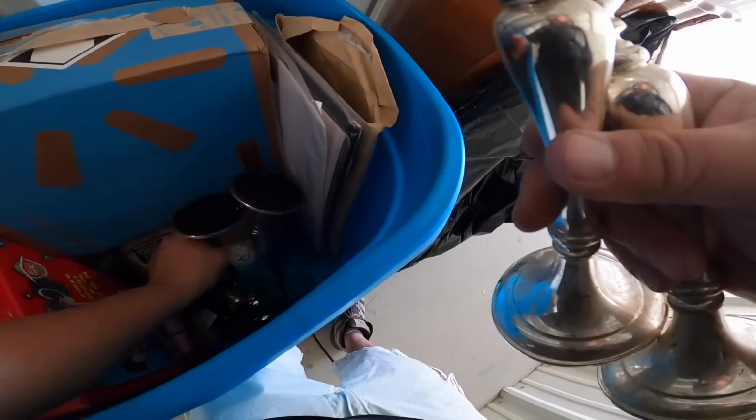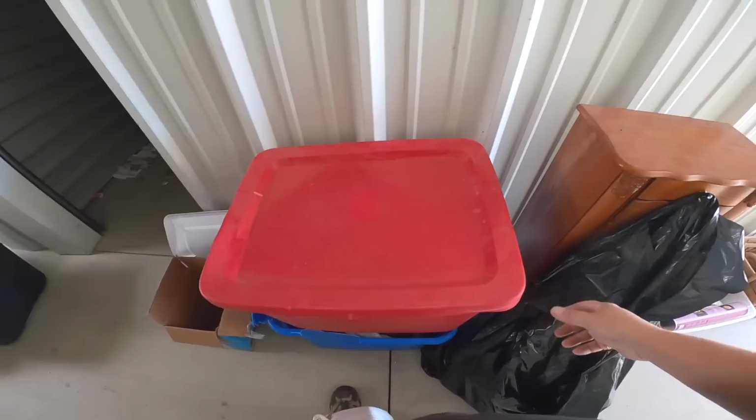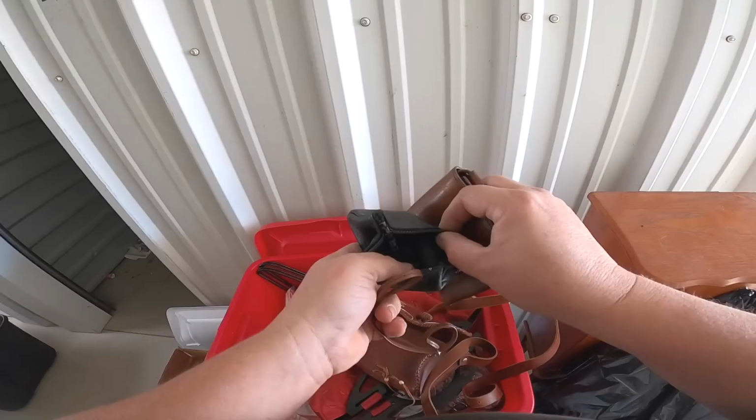Candlestick holders. Some heavy-duty rubber gloves right here. I should probably be wearing these in this locker. That's a heavy duty. All right, next box. Oh, got some purses. Some little leather purse. Oh, jeez. Purses and purses. Hobo. Okay. Coin pouch, leather.